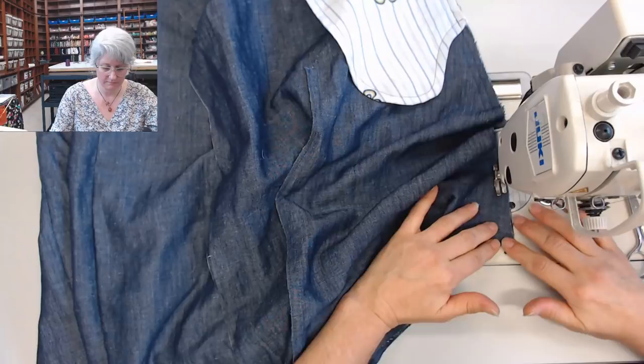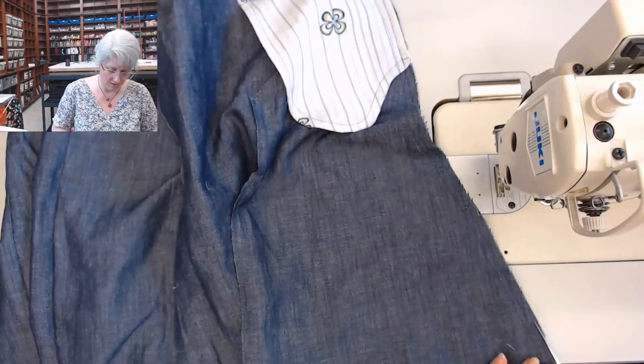Still sticking with my double sew trim seams. I am so happy with this. You might see me do this more often.